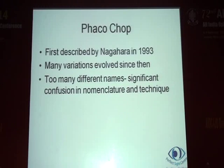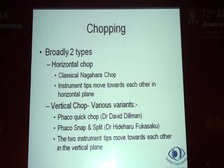It was first described by Nagahara in 1993, and since then many variations have evolved. As a result, there have been too many names in the literature, which has caused significant confusion as regards nomenclature and the technique also. In fact, about 15-16 years ago, I remember many surgeons would be coming out with some modification of the technique, and they would give it a different name. So at that point I found it very confusing, but now let's see if we can just reduce it and get back to the basics.